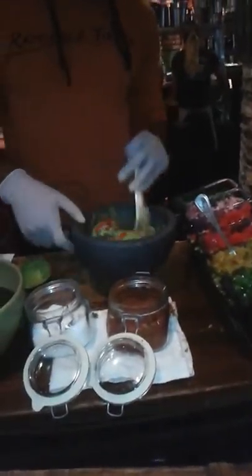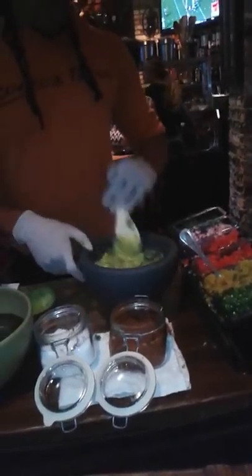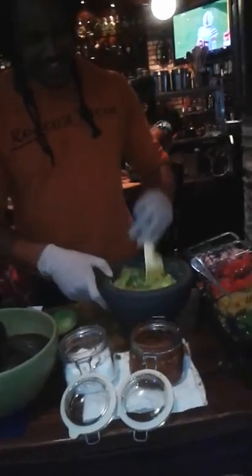So I just added some cilantro, onions, tomatoes, nice green chili peppers, no jalapeno, no spices. We're gonna make it mild today. You heard that? No spice. We're going in mild. Listen, we're going in hard, ladies and gentlemen.